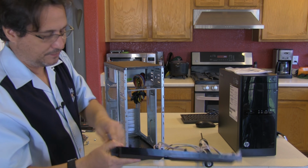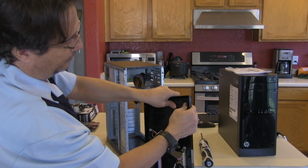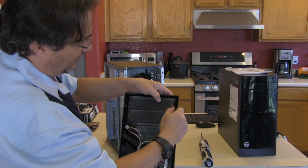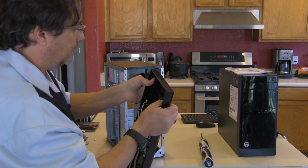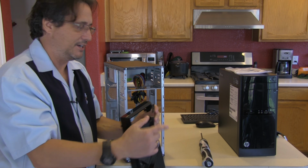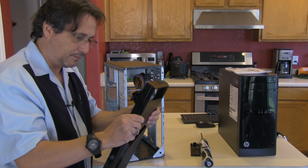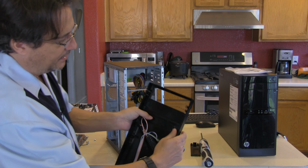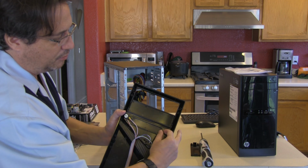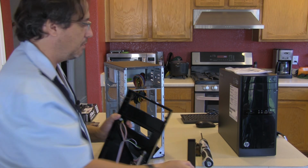So we can pop one of these out. I like to use the top one myself for the optical drive. By the way, there's usually an instruction manual that tells you how to take these things out, and you can certainly read that. To get this one out, I actually have to bend the tab and push in. It's going to come out from the inside. So you actually have to remove this to get that small panel out.